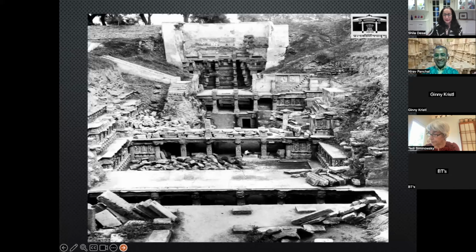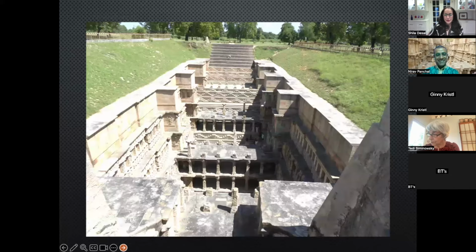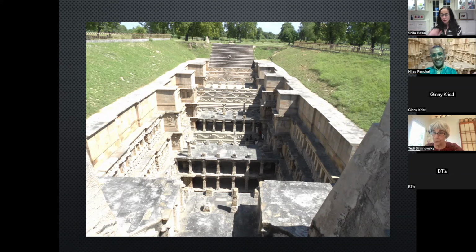Okay, right. And so this is what it looks like right now, which was also the first slide that you saw. And yeah, it is just spectacular. I remember when I first saw this, I came up here and I walked and I said, where is this model? Like, what is all this about? I had no inkling. This was the first stepwell that I ever saw.